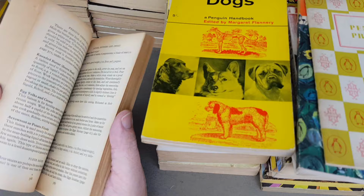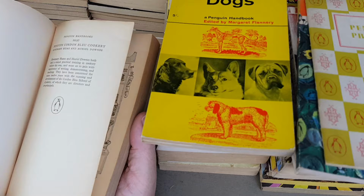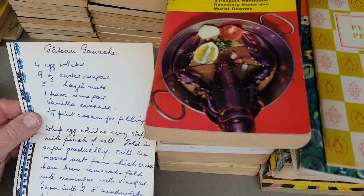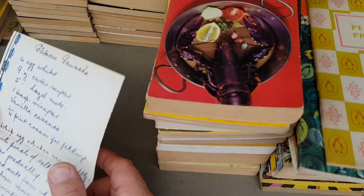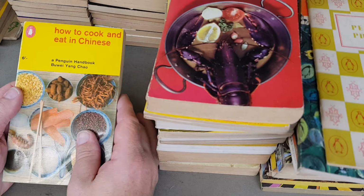Let's just check the rest of the book. Oh, let's have a look. It's a recipe. Would you believe it, inside a cookery book? I was hoping for something really good, you know, but it's not. It's a recipe, look at that. To make a gâteau ganache. I was hoping for some sort of scandalous letter. That would have been super cool, wouldn't it?